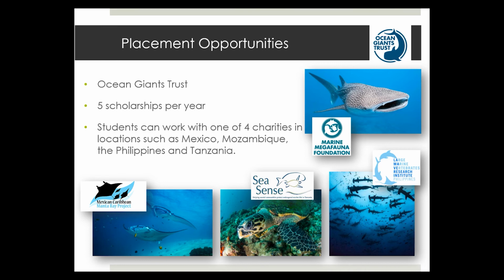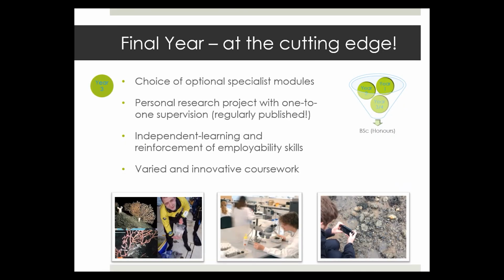Moving on to the final year then, where our students are at the cutting edge of our knowledge. So the textbooks are out of the window and you're being taught the very latest in marine research. And this comes back to our ethos around research-informed teaching. We have a range of optional specialist modules on the 3 degree programmes that enable the students to really shape their degree and pursue their special areas of interest. In the final year, we have our personal research project, which is a really major part of the final year, and I'll say something more about that in a moment.